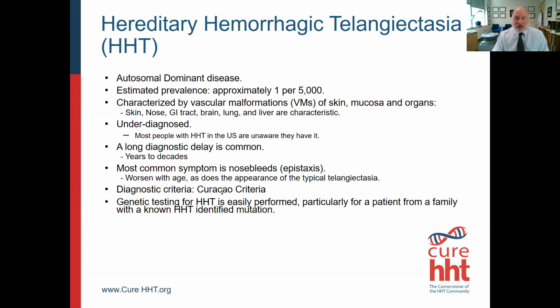We know this disease is relatively underdiagnosed. Most people in the United States with HHT are actually unaware that they have it. So that is a problem, and that's why one of the main focuses of the HHT Foundation is to get screening and get identified.